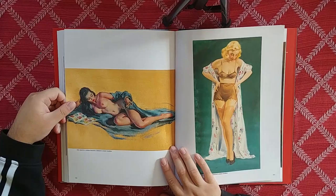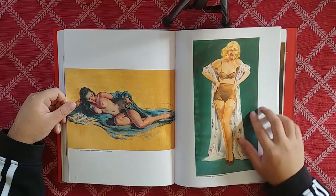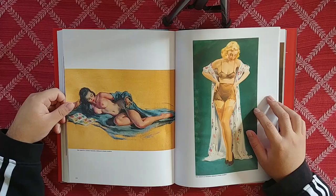I like the texture right here. This is real cool. Color sketch for a calendar illustration. Oh, so this is just a sketch. This is not even finished.